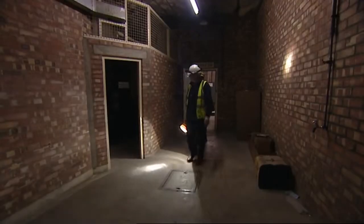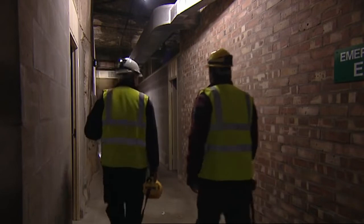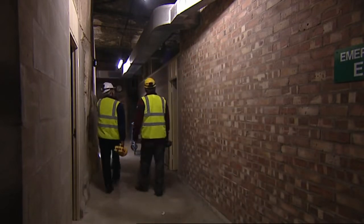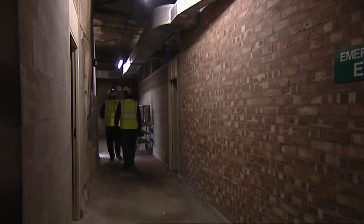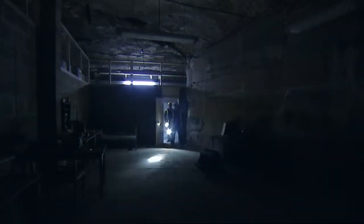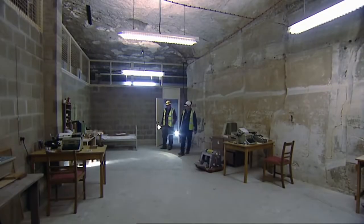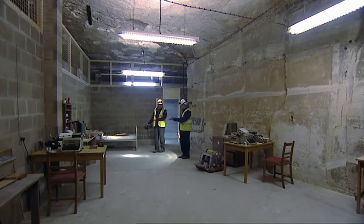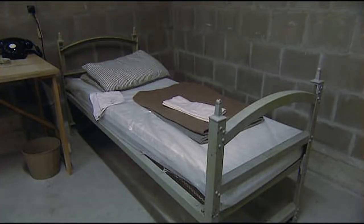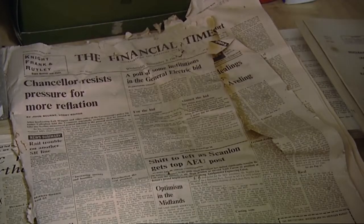There would have been actually 3 separate government departments all working in this area. The area is basic offices, and if you'll notice, the walls only go 2/3 of the way up to the ceiling. And this room has been set out as basically an office. So this is exactly as it would have been? Exactly as it would have been. Including a bed? Sleeping duty. The guys would have had to have gone on duty for 24-hour periods. The papers are all from the date of the facility.